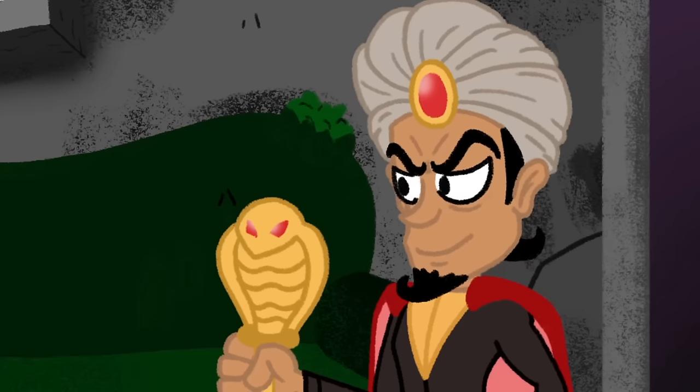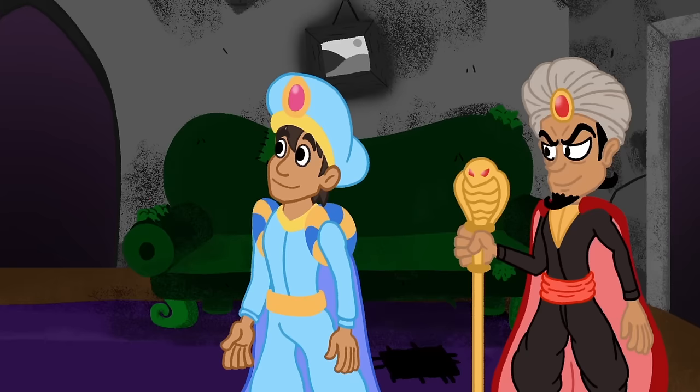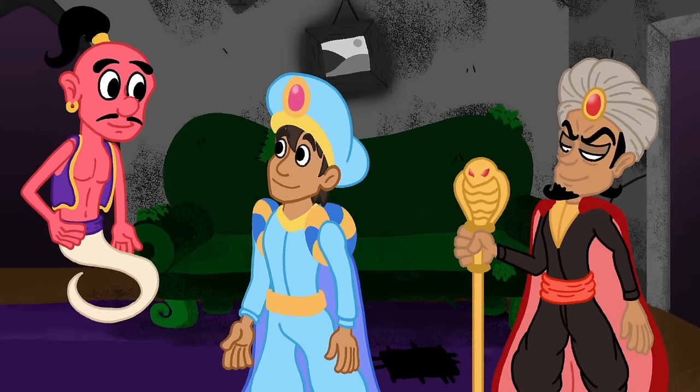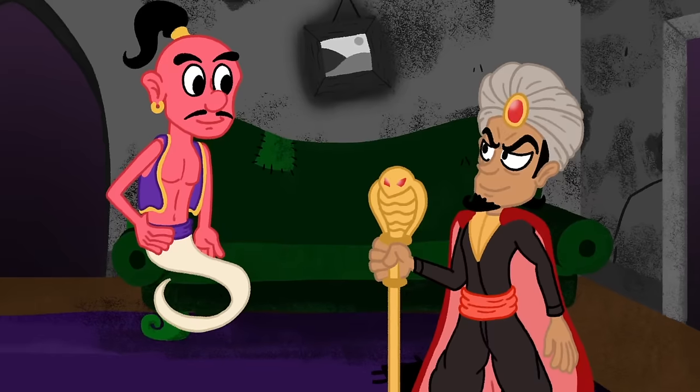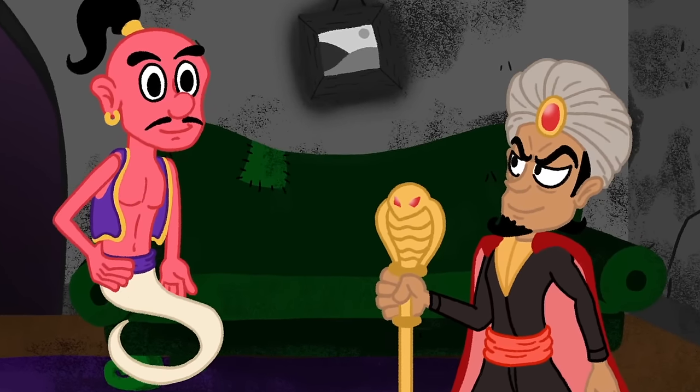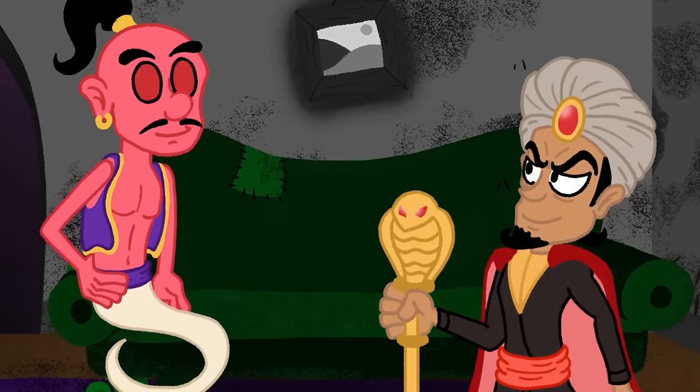Let's put him back in the lamp. Come in, genie. I'm here. The genie of the magic lamp. Now, who has a wish? Mustafa was so excited that the magic lamp genie was finally there to grant his wishes. Well, it was actually the ring genie, but he didn't know that.